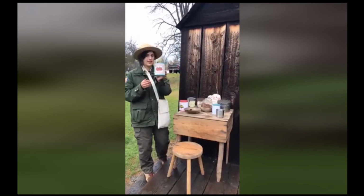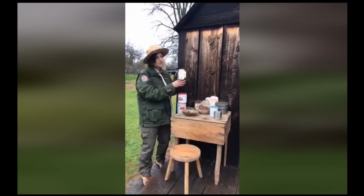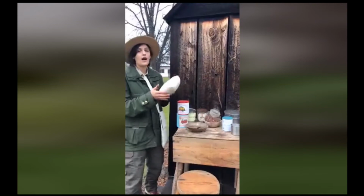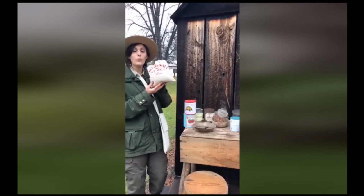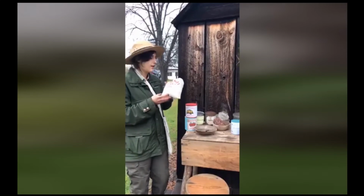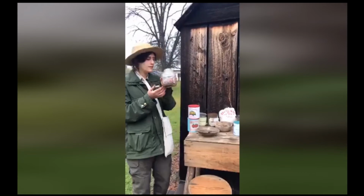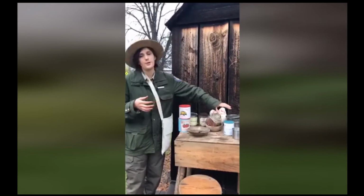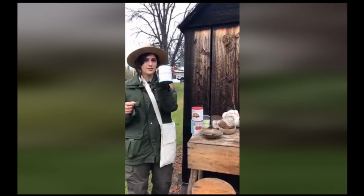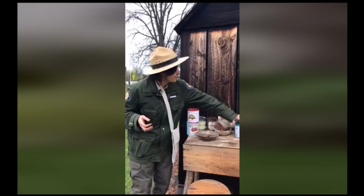So right here we have a can of fresh tomatoes. There'd be things like fresh peaches, some oysters. They would have salt. So with meat, they would salt the meat so that the meat would last longer. It wouldn't go bad as quickly. They would have dried beans as well. Here's one of my favorite cans that we have. This is ox cheek soup. Pretty interesting. Not something I've ever heard of before.